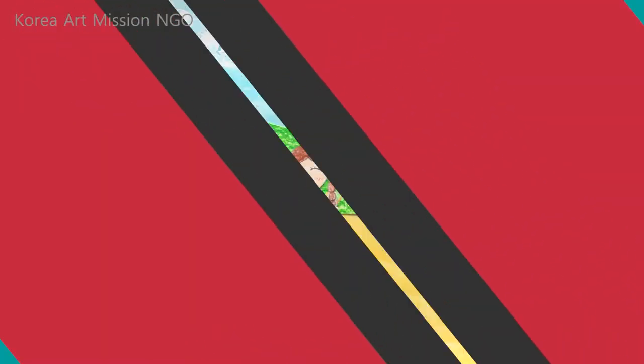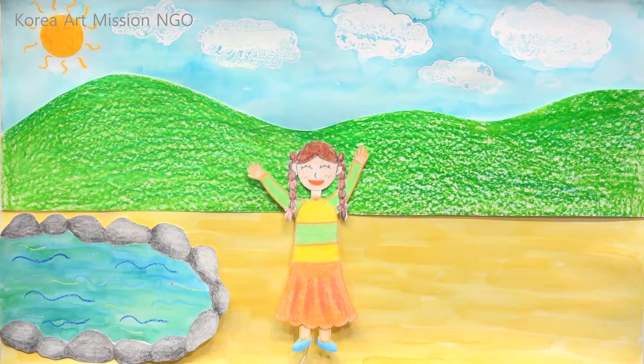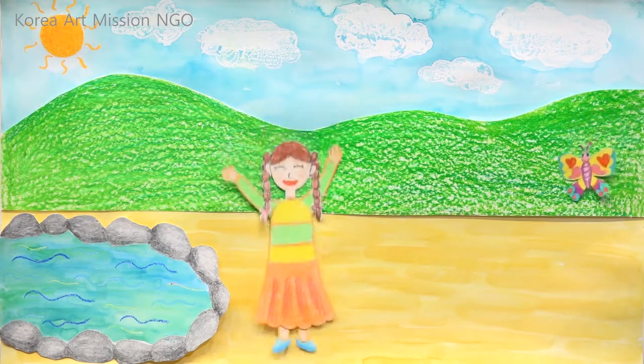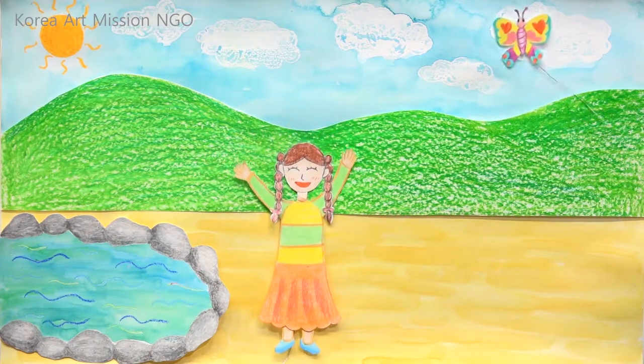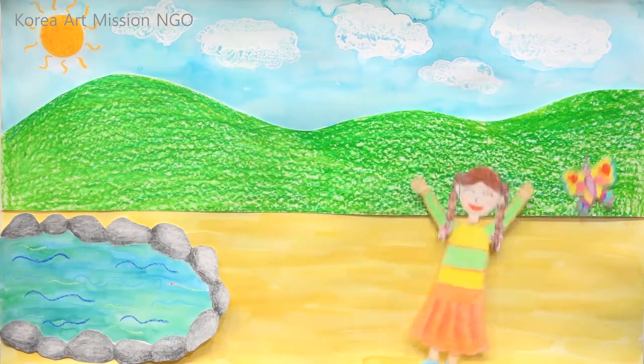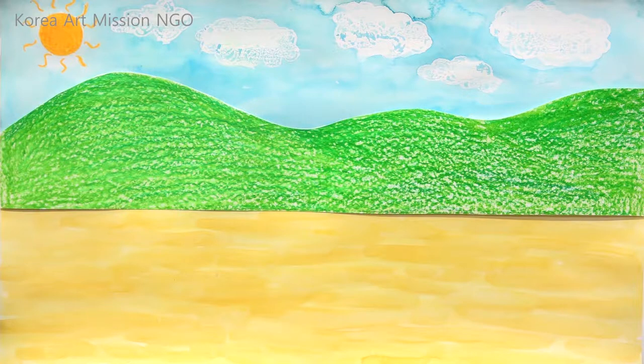Now I'm going on a story trip with this girl today. Are you ready? So let's go on the story trip together. A girl was having fun outside her house. While she was playing, she found a butterfly. The butterfly was so pretty that she played wherever the butterfly flew. She was having so much fun that she lost the way back home.